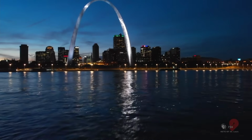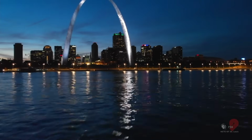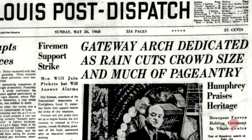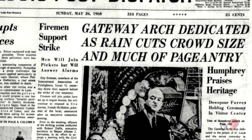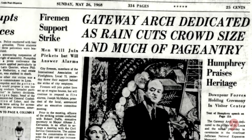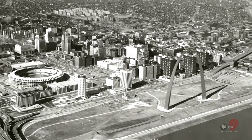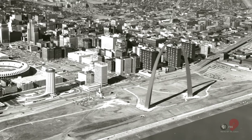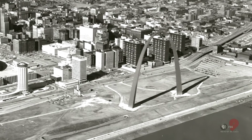But the creator of the arch wouldn't live to see it reach its soaring height. Saarinen died of a brain tumor in 1961, years before construction was complete. The monument was finally dedicated in 1968 by Vice President Hubert Humphrey. And he gives a speech in which he says, everything built in St. Louis will be measured by the arch, endorsing modernism and endorsing change. These 20 years between that speech, going back to the competition, are great days for mid-century modernism in St. Louis.